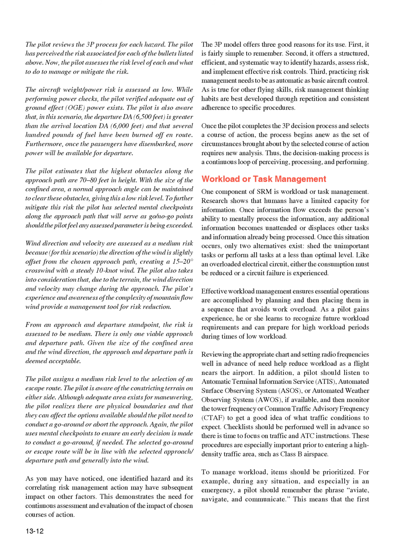Once this situation occurs, only 2 alternatives exist: shed the unimportant tasks or perform all tasks at a less than optimal level. Like an overloaded electrical circuit, either the consumption must be reduced or a circuit failure is experienced. Effective workload management ensures essential operations are accomplished by planning and then placing them in a sequence that avoids work overload. As a pilot gains experience, he or she learns to recognize future workload requirements and can prepare for high workload periods during times of low workload.